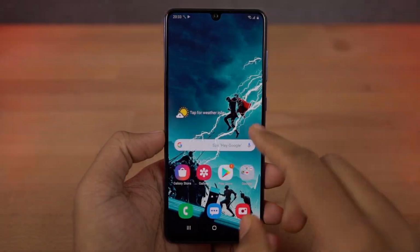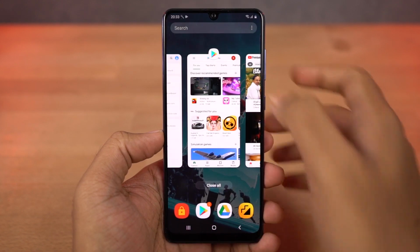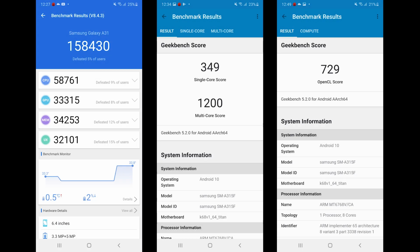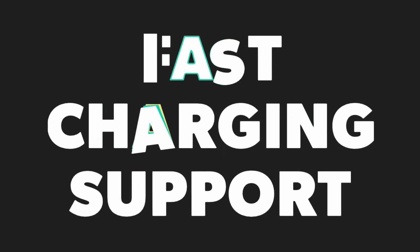Next, this phone also packs in some decent performance. It sports a MediaTek Helio P65 processor with Mali G55 MC2 GPU with 6GB of RAM and 128GB of storage. These are the benchmark scores. In terms of performance, it's not that impressive when compared to online exclusive phones, but for a retail phone, it's pretty decent.